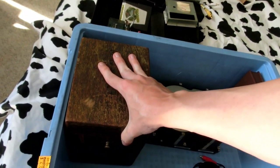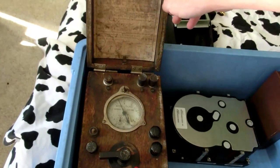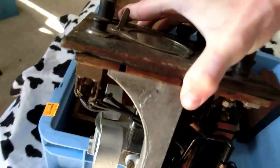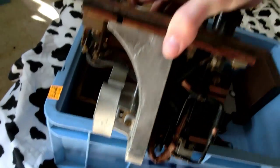Well, actually, no, not finally. Second to finally, did you remember another thing? We have this. It's from 1930. It's basically a power meter. Like for instance, you can pull it out, and inside is basically just an AC current meter. Or a kilowatt hour meter. That's awesome. It goes up to 100 amps.